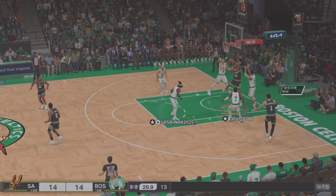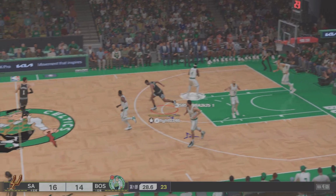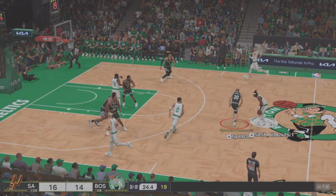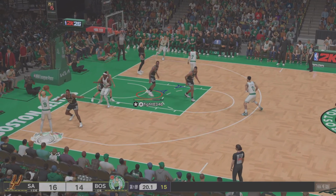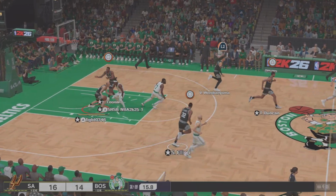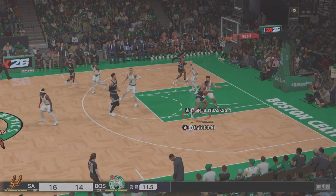From deep, Wembanyama. Here's Duncan. And he goes in for the dunk. And this is something he does all too well. Great position for the putback there. And I like how he doesn't think twice about passing it out. Just going right for the slam. No reason to do so there. He was going to leave, no doubt.